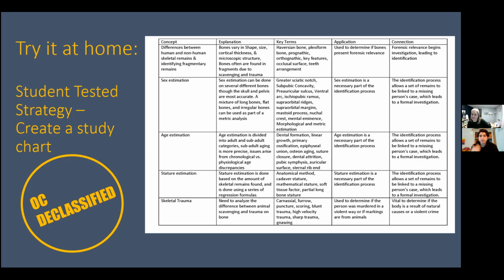And then for application and connection, I personally like knowing why I'm learning something, and knowing why helps me remember it better. And then of course for long answer questions, short answer questions, essay questions, you have to be able to connect everything together. So these 2 columns really help you do that. And that's how I go about studying personally. I do want to say, if you are taking this class, not to go off just this study chart because it's not complete, but this is definitely a part of it.